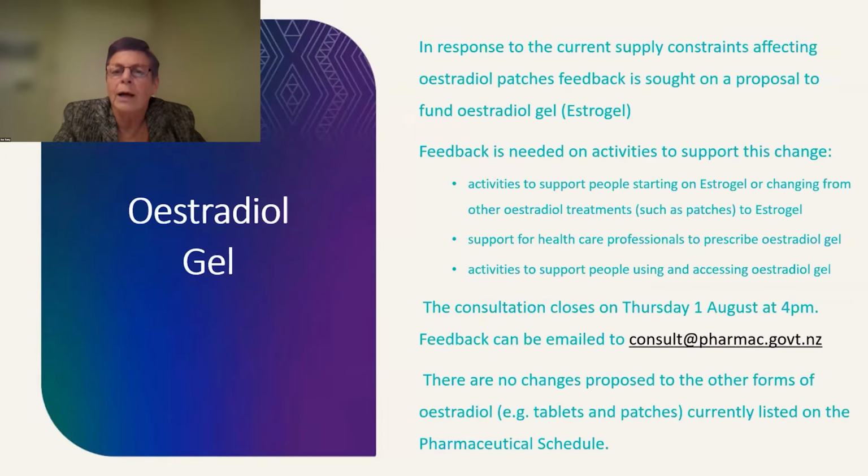And also, for a lot of people that have been concerned about our postmenopausal women and the supply of estradiol patches, the estradiol gel will be becoming available, and feedback is being sought on what activities are needed to support people changing from the patches to the gel or starting the gel in the first place, what support health professionals might need to prescribe this gel, and what activities we need just to help people access this. So you've not got a lot of time to get back to Pharmac on this. It closes on the 1st of August, so 2 days. But if you would like to contribute to the feedback, Pharmac would be very grateful to hear from you.